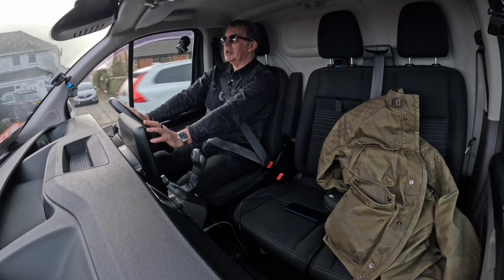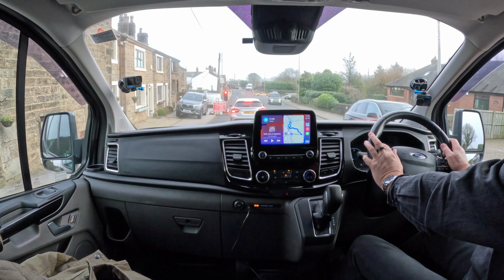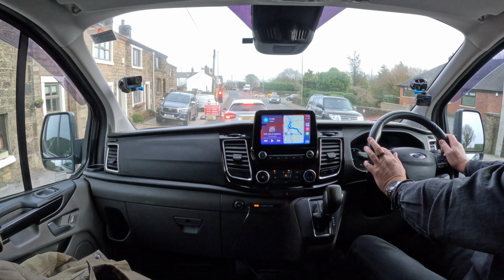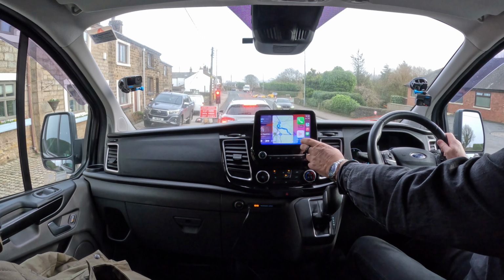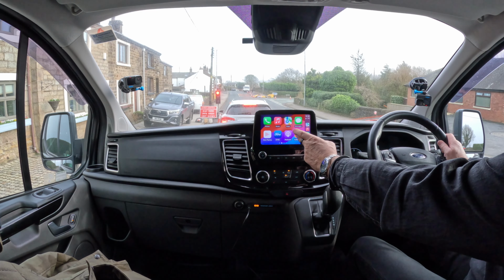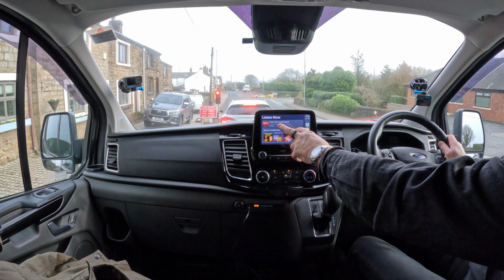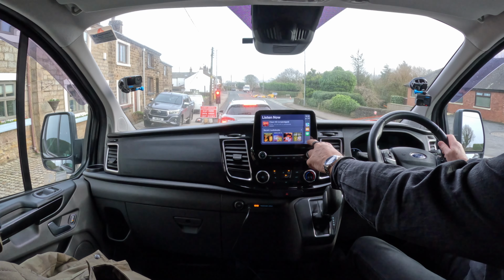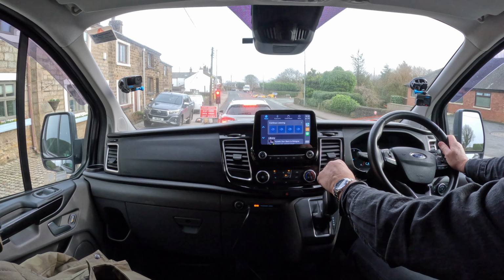Right, so here we go. Here's the red light that they were obviously talking about. And we're going to go right towards the motorway. But again, let's see what else we've got. So you've got music, you've got maps, messages, audio books. There we go, audio books. That's all the ones I'm listening to at the moment. Or we've got Audible. So 2 lots of audio books.